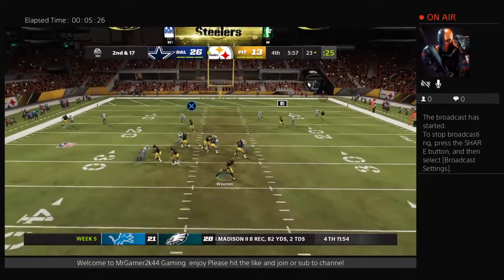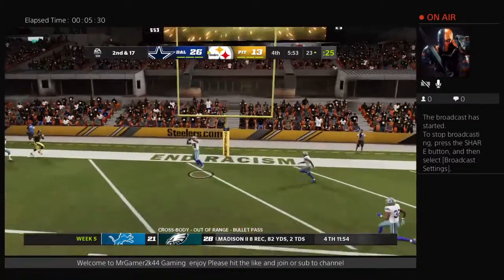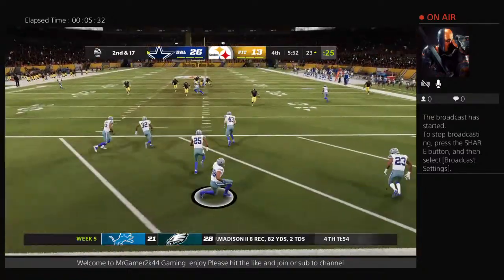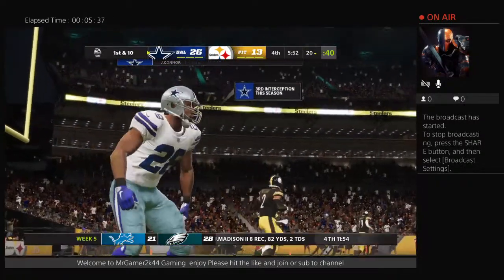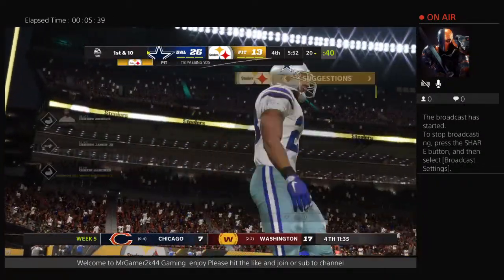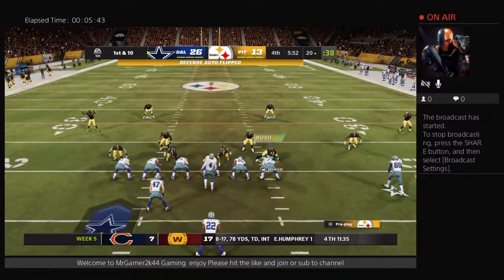From the shotgun, it's Winston. Flushed out right. Looking for the end zone. And this is going to be intercepted. Good positioning, and it's picked off. And the Cowboys are going to take possession here. It's a touchback, and they'll take over at the 20-yard line.